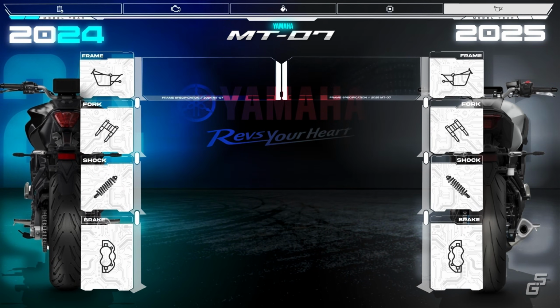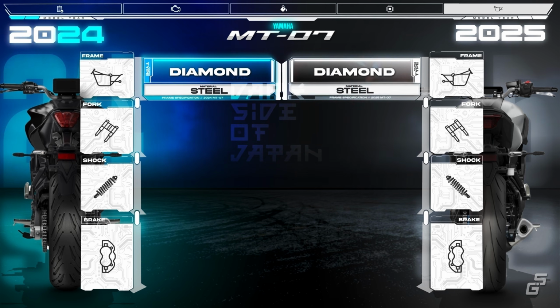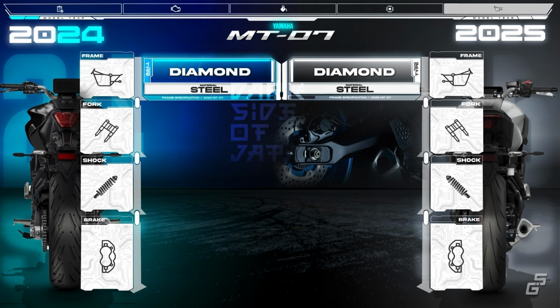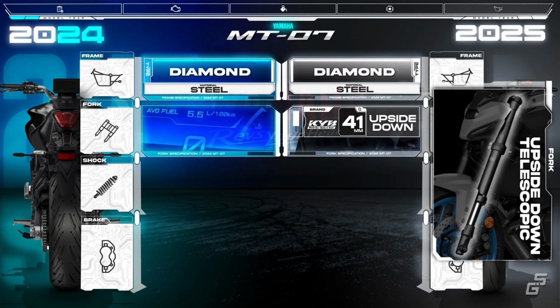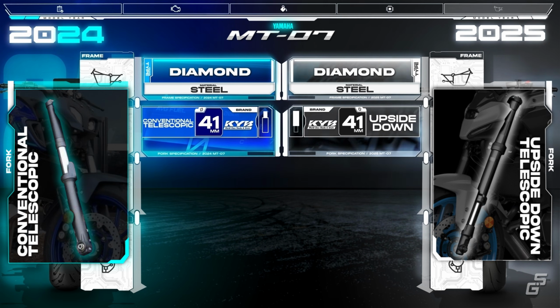The frame has been redesigned by tweaking the tube shape and thickness, boosting rigidity by 12 to 13%, and the swing arm and pivot assembly also got updates to cut weight and enhance stiffness, matching the overall new chassis. Up front, Yamaha finally gave the MT-07 an upside-down fork, ditching the old conventional telescopic design.